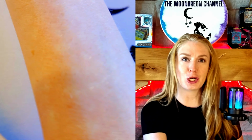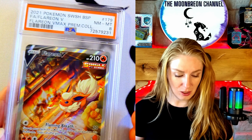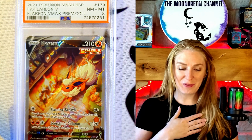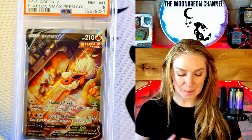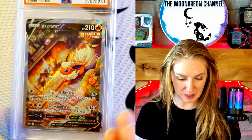I still can't believe I got a gem mint 10 on my Sylveon. All right. A 1 and a 2 and a 3 and a... Oh! Yay! This is my Flareon. This was my very first trade, you guys. I traded a Mew and I think an Arceus for this card.